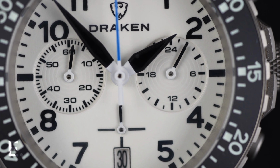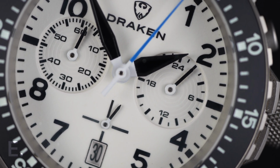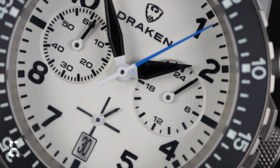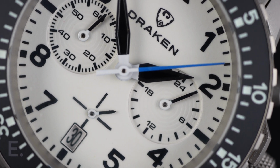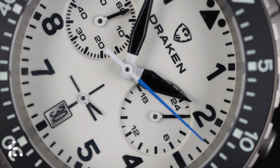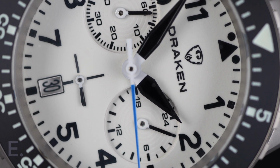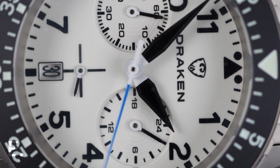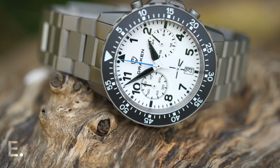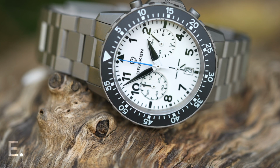In my interview with Mike, he owned up to being a big fan of both Zinn and Damasco, and that's obvious here. Clear Arabics, legible subdials, and a date at 6 all create a cohesive and attractive layout. The logo just under 12 fits the dial perfectly in my opinion. The minute markers are clear and not overdone, so it's easy at all times to see exactly what time it is.